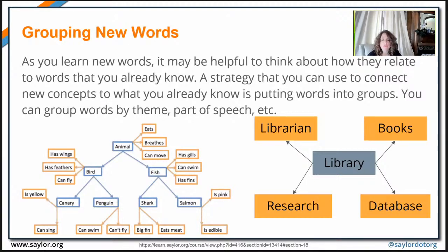The way that that would work, of course, is we know that we do research in the library. And as you start to group the words, then it starts to make sense because you're seeing a bigger picture. It's like you've suddenly started to put the pieces together and now can imagine a better image of what it is that you're learning. So we have books, we have librarian, we have database. So if you're putting all of them together, then you know that they're linked, and now you have a working knowledge of how they relate together, and what their meaning is, and then you can start to use those words in your everyday speech.